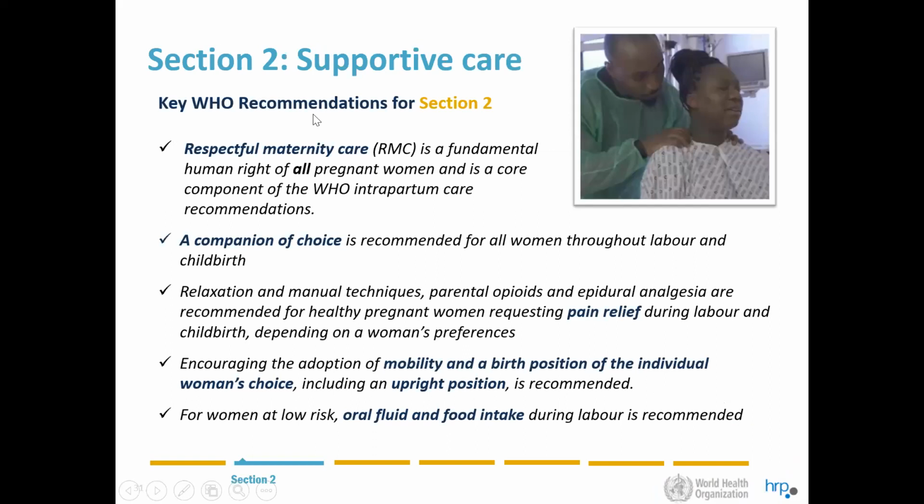Okay, so let's go to section number two, and this is supportive care. This is a new section, a very important one. This section is directly related to the following recommendations for intrapartum care. It's related to respectful maternity care, that is a fundamental human right for all women, and is a core component of the WHO intrapartum care recommendations. This section is also related to these other recommendations.